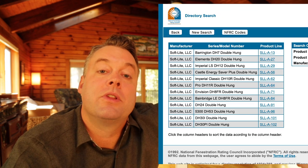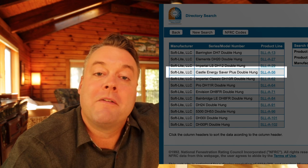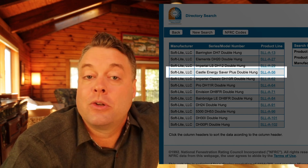Well, today I was putting together the graphics for the Softlight window and I was looking at the NFRC website. If you pull up the Softlight section of the NFRC website, you'll see under the double hung models that they list, one of them is called Castle Windows. So they obviously are making the windows for Castle Windows under a private label program, and that was proof of that right there. Now, that's not particularly good or bad. Softlight makes windows that are perfectly nice products, and Castle Windows must sell and install them because Softlight lists them there on the NFRC page.